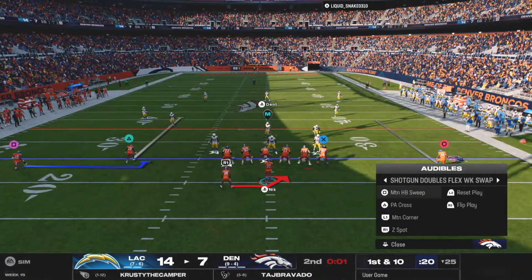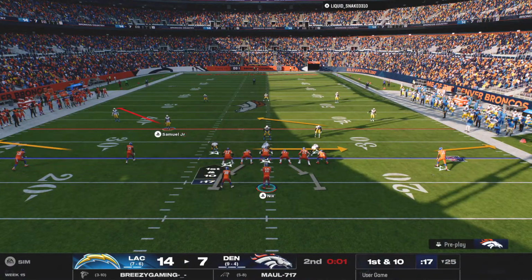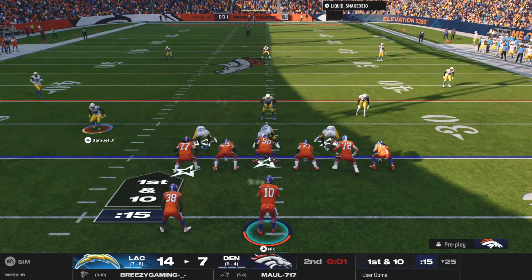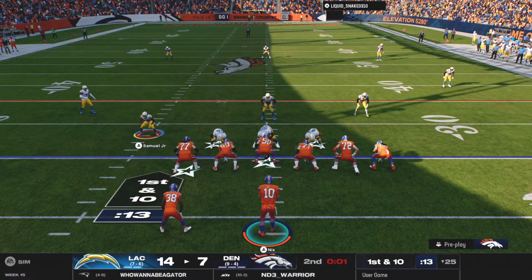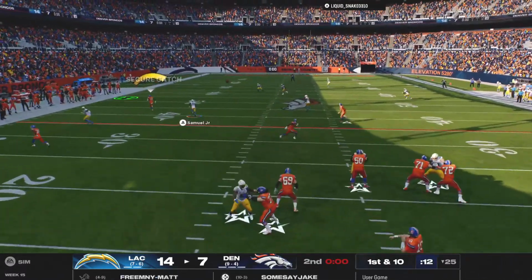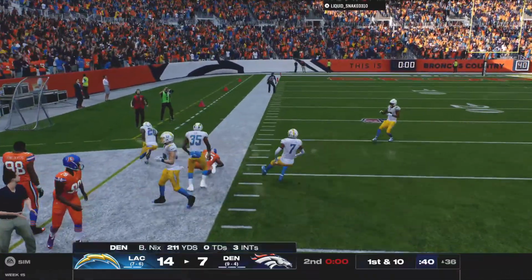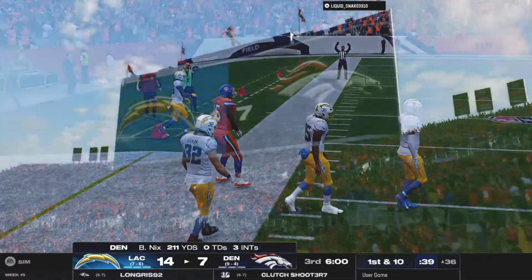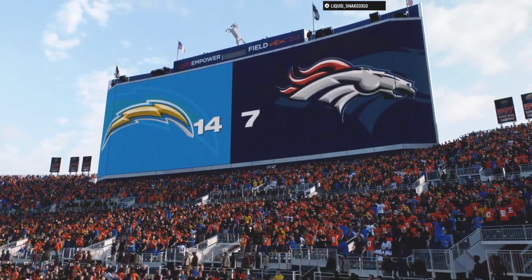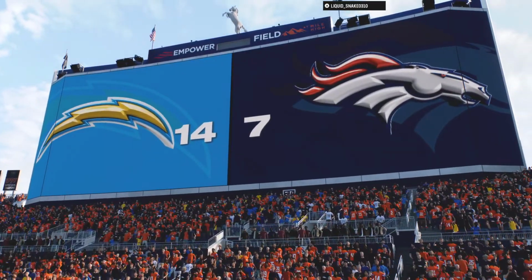From the 25, they'll go to work. 1st and 10. 70 Lions. Set. They'll throw. It's Nix. Down the field, it's caught on that left sideline. And he is out of bounds, but not until he's inside the 40-yard line.